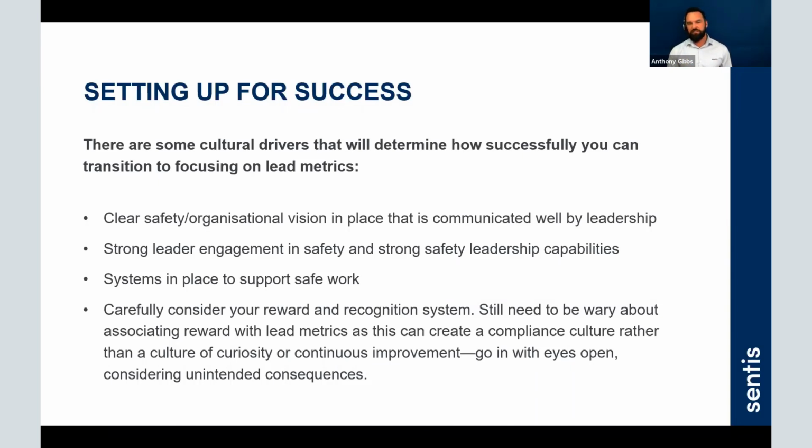Supporting that is strong leadership engagement. Those leaders not only have a clear vision that they're bought into, but they've been skilled up to have the capacity and the capabilities to lead and drive the safe work actions within the organization. The next one is that there are systems in place that support safe work. Where organizations aren't doing this particularly well, they tend to have a lot of practical barriers to people engaging in the positive behaviors that they're asking them to engage in more.